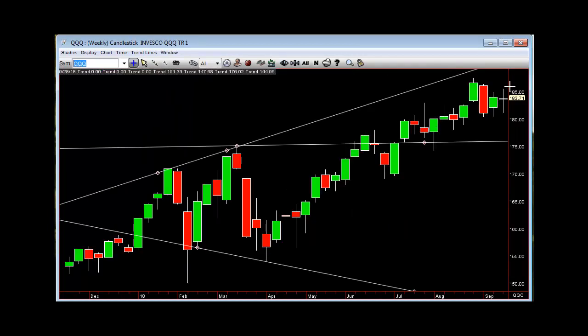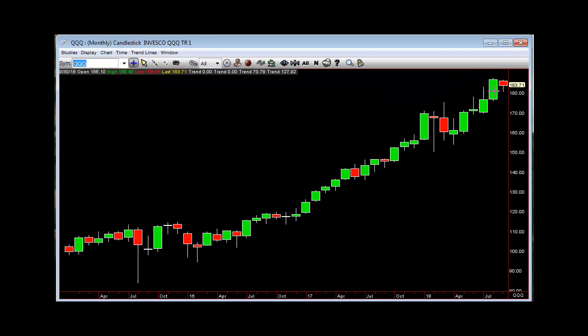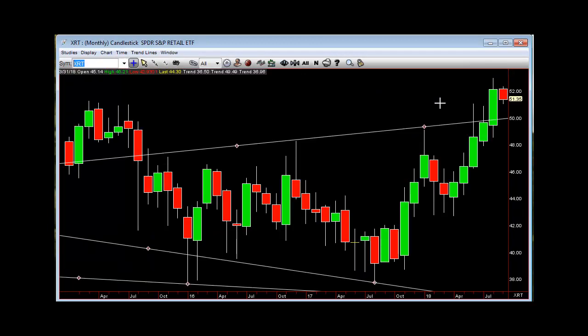So Q's 2-week inside pattern. Next week is exhaustion week, which means it's the end of the month. So at this point, we're going to have a lot of inside months, and QQQ is certainly going to be one of them. XRT retail, a whole bunch of inside months. So we'll be getting to that next week.